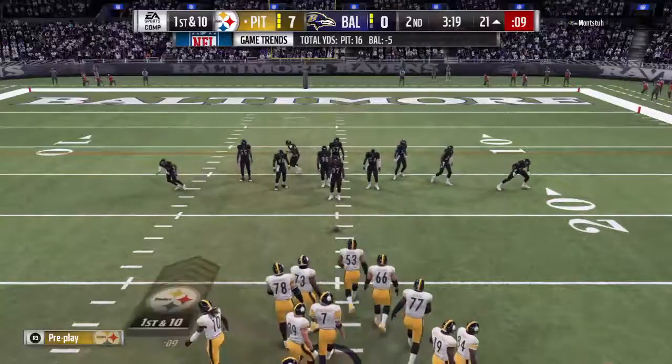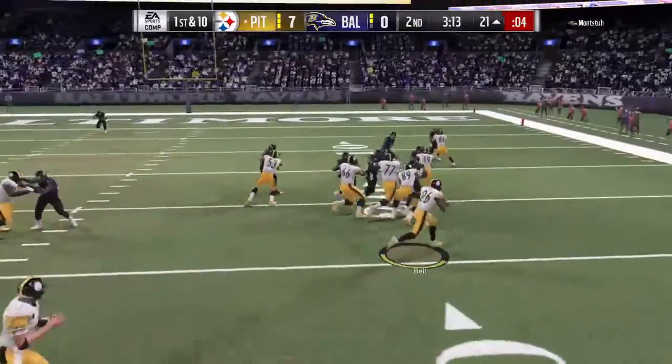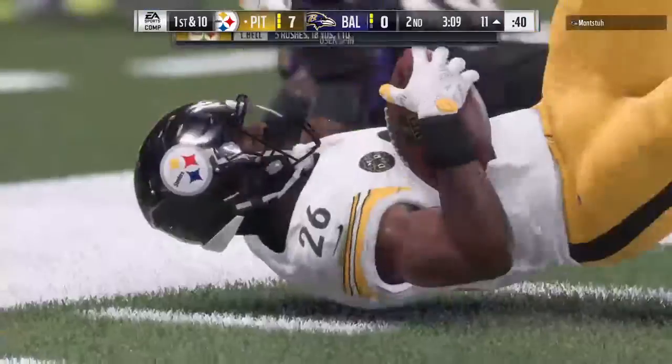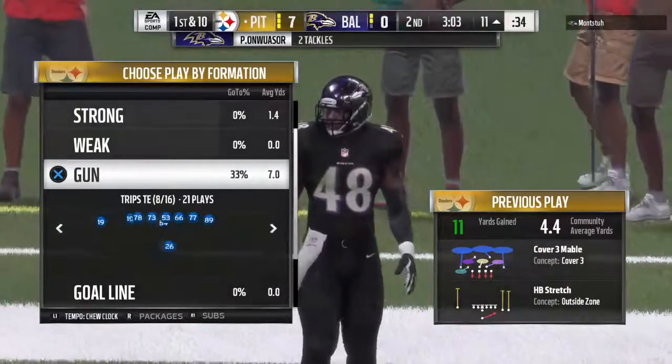When you execute a drag or a crossing route really well and give them a chance to let it develop a little bit, you can gain some significant yardage hitting your tight end on that one. Twisting away. And down inside the 15, shy of the 10. 11 more yards that go around, a first down as well.